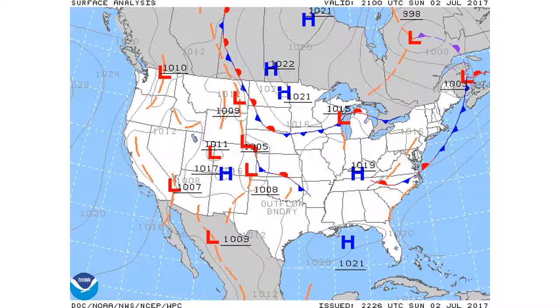Now look at the surface analysis chart. We have high pressure systems over by us in North Dakota, a low pressure system to the west in Montana, and low pressure in southwest Nebraska, between Colorado and Utah, and down to California, Washington, and Wisconsin. Got some high pressure systems scattered about too, but for the most part, most of this activity looks to be right here in the central United States. Have some stationary and cold fronts.